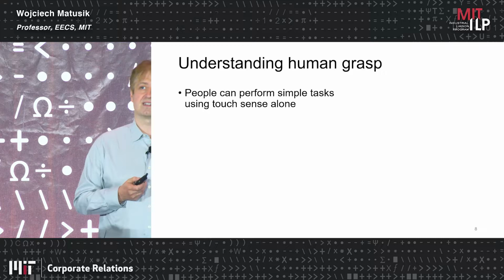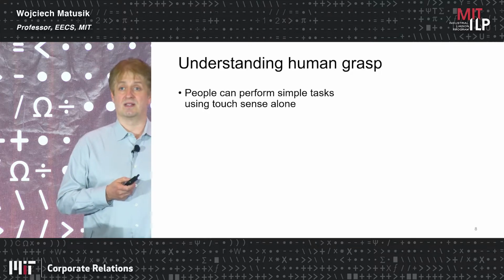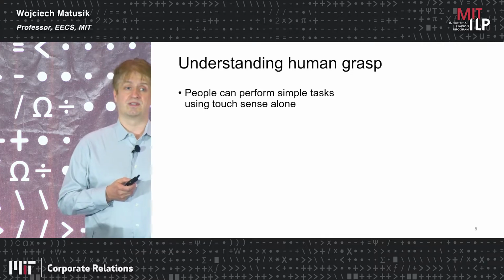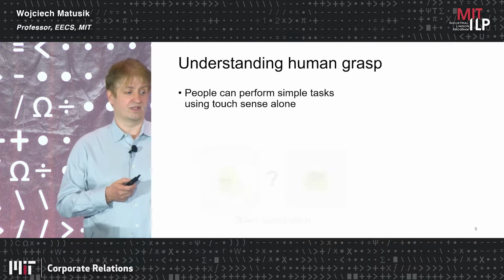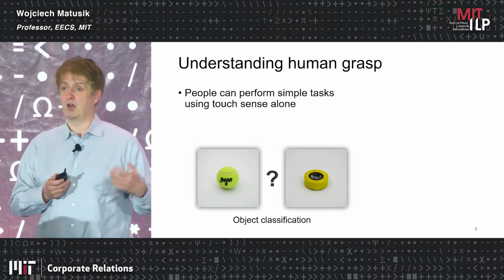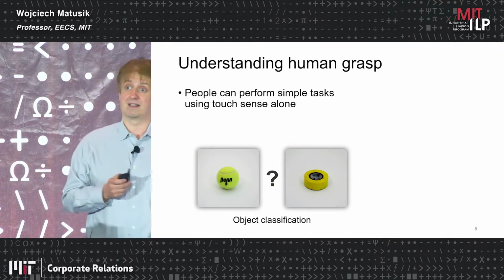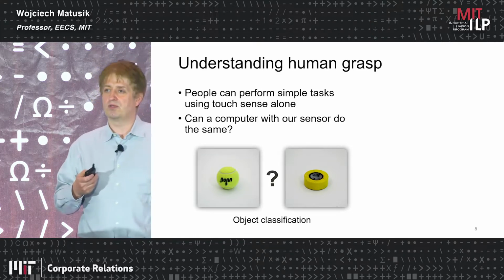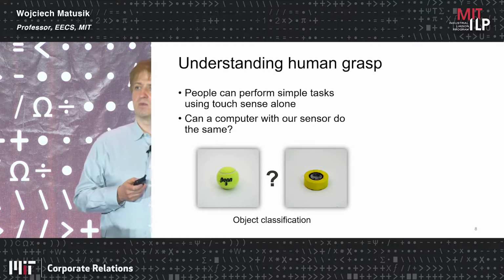So the first task that we have looked at is this: once you have this kind of sensor, and you have a person wearing this kind of sensorized glove, can we potentially figure out what a given person is touching, what kind of object the person is touching? Can we figure out what types of objects a given person is currently interacting with? This was the first time that computer systems could potentially try to make sense out of the tactile information.